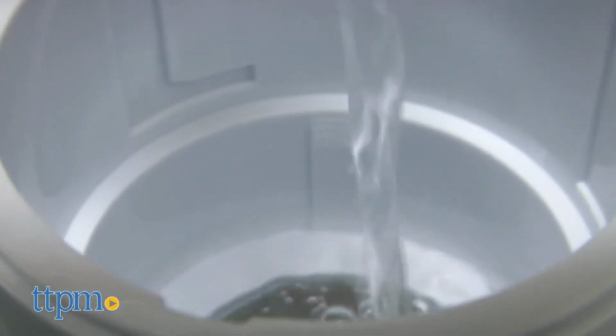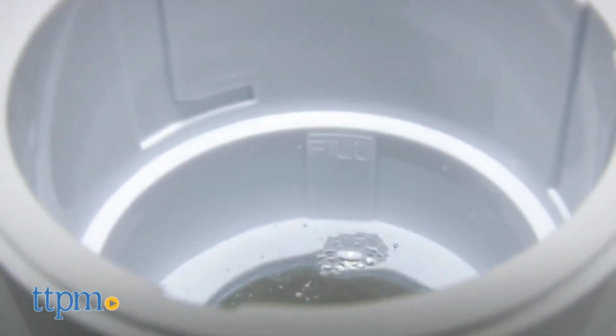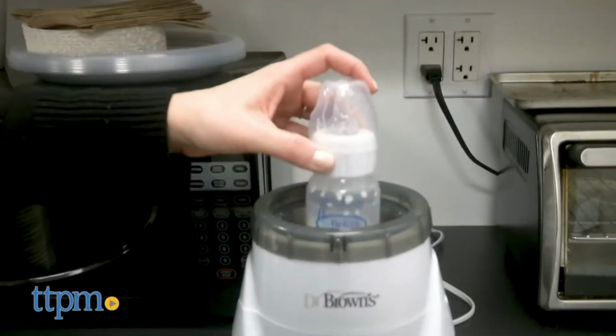So how do you use this one? It's really easy. First, fill the warmer base. Distilled water is recommended. There's a fill line so you don't put in too much. Place the bottle or bag into the warming chamber and basket.